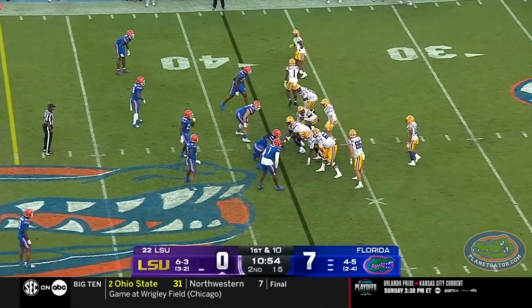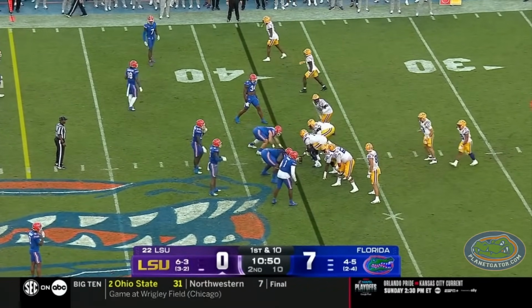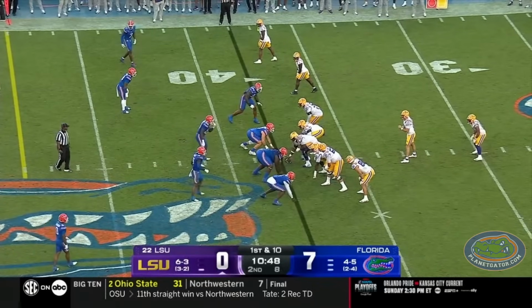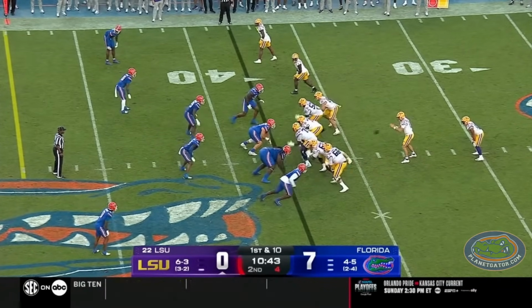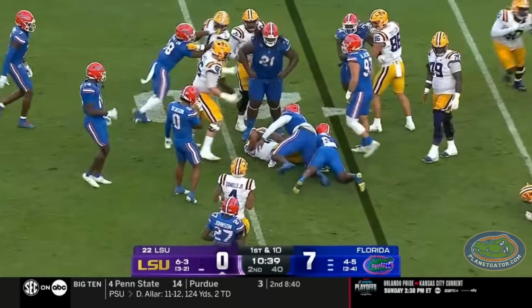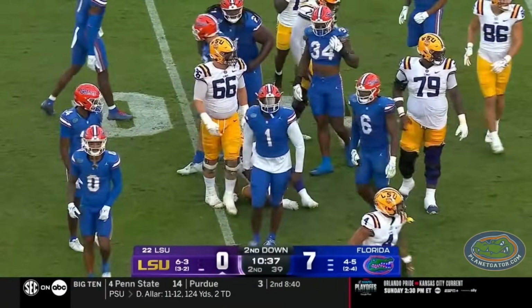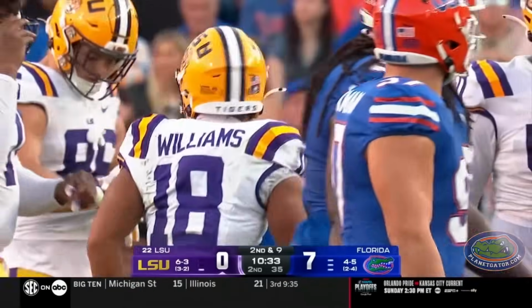7-0 Florida. Anderson and Xavion Thomas to the right. They'll pull C.J. Daniels, single left back toward the formation. Taylor motions left to right. Out of the pistol. Nussmeier turns, hands it off. Williams trying to go to his right. Is brought down, and Justus Boone is involved. That's a gain of 1. Shamar James will get credit for a tackle as well.